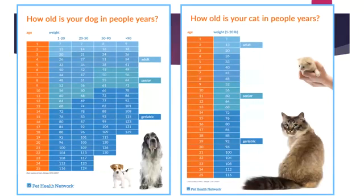He came up with these aging charts, and I think they're pretty accurate and pretty useful, and they answer the question for a lot of my clients about how old is my pet. So if you're looking at the dog chart on the left, if you have a 9-year-old dog, and that dog weighs between 1 and 20 pounds, that 9-year-old dog is about equivalent to a 52-year-old person.